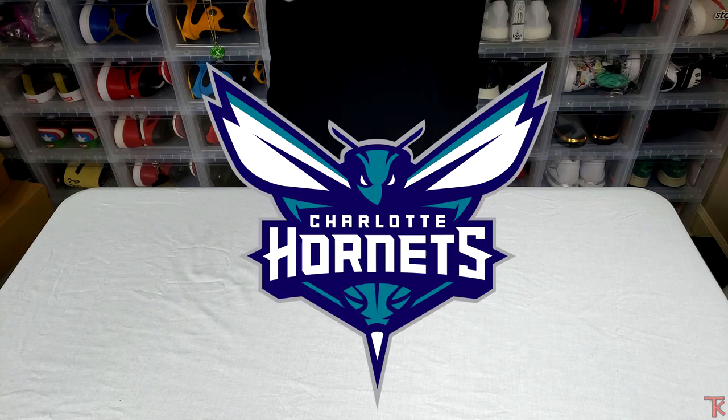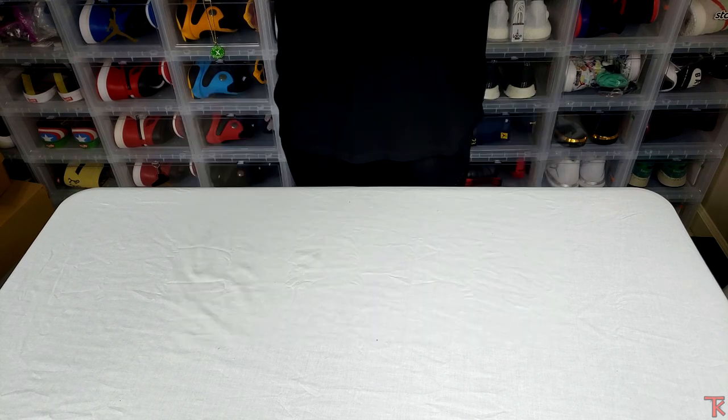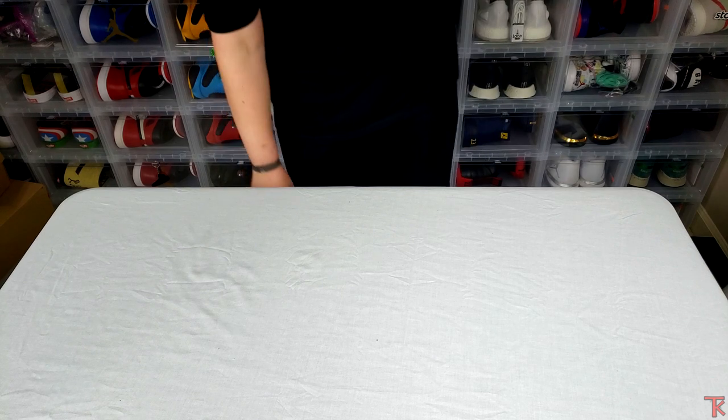I'm not even the biggest Hornets fan. I'm definitely not the biggest Charlotte fan, but this shoe is just amazing, like absolutely amazing. So let's jump into it.